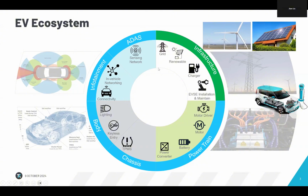And when you're talking about the latest automotive, we're also focusing on maybe ADAS and infotainment systems inside the vehicle, which is more focusing on user experience, and also we cover some in-vehicle networking. And also we have some traditional parts which have new meanings inside, like the body part such as lighting and keyless entry, and also the chassis like TPMS. That's the whole ecosystem of the EV, and it's quite a big topic. We will focus on the powertrain today mainly, and if we have other interesting parts, maybe we can spend more time later to introduce more about it.